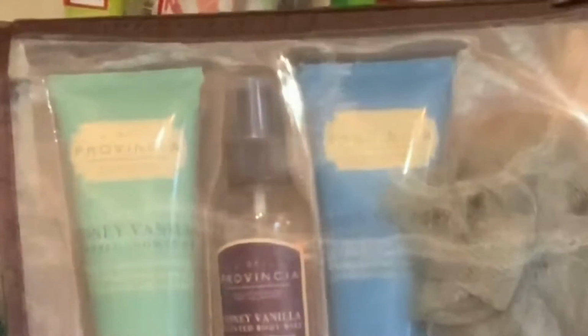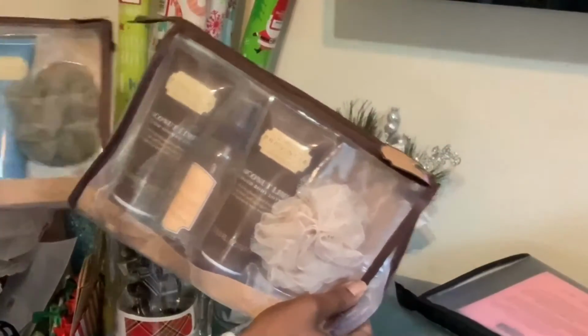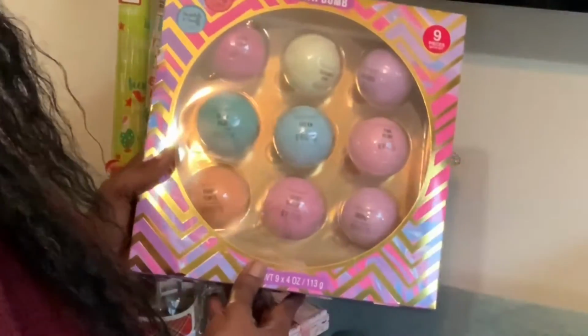So these were great finds. I think they were actually more than half off, because it was $2.49 or $2.97, however much they were. Like, you can't beat this, and they make great gifts because they actually come in a reusable bag. So that's that.